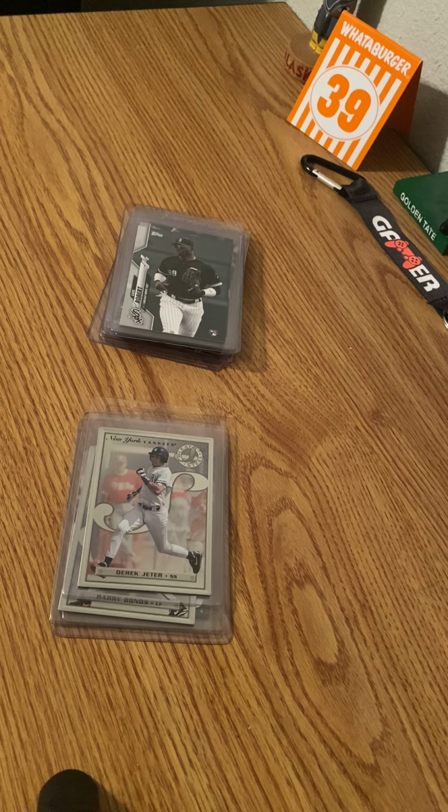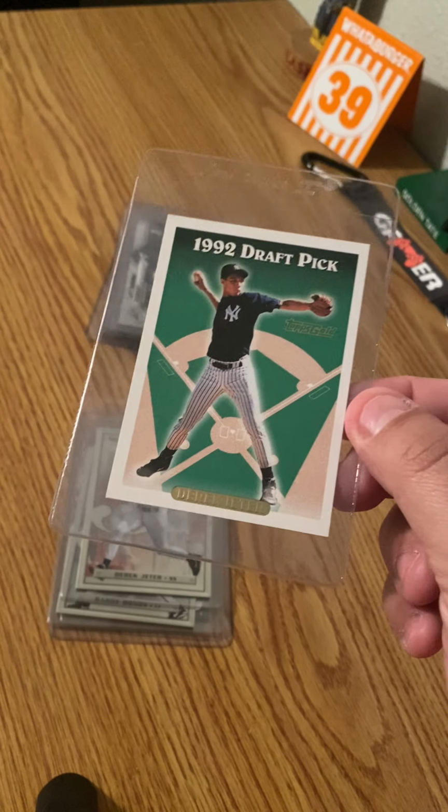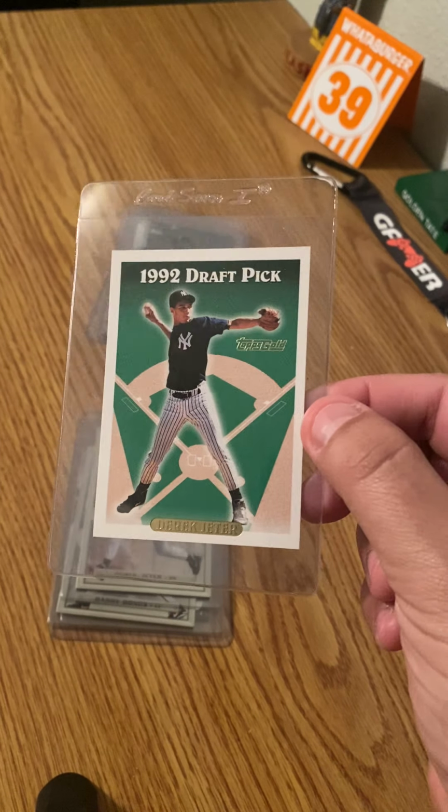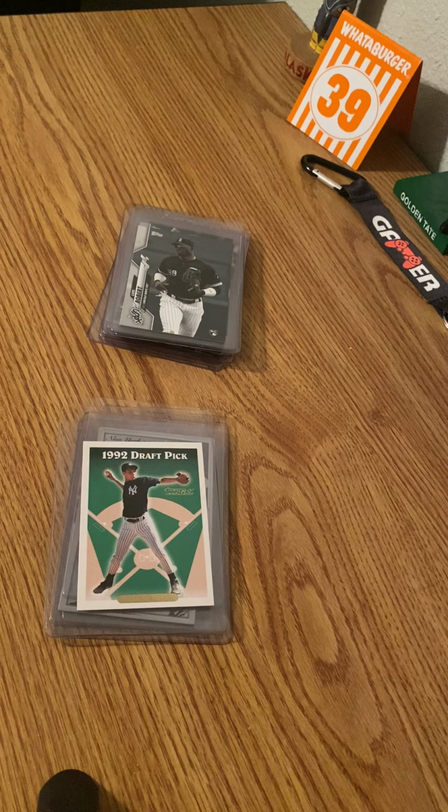And then my last baseball is the one that I'm really super stoked about. I'm getting ready to post a video of how I got this card. I got a 1992 Topps Gold draft pick Derek Jeter, and it looks like it's in great condition. So I'm hopeful. All right, my last five cards are basketball, and these are hit or miss for me. I'm already second guessing one of them, but it's worth a try, I think.